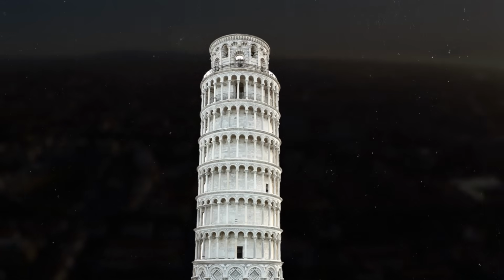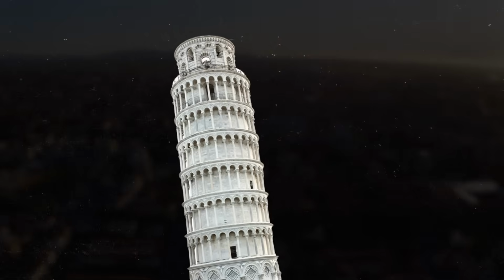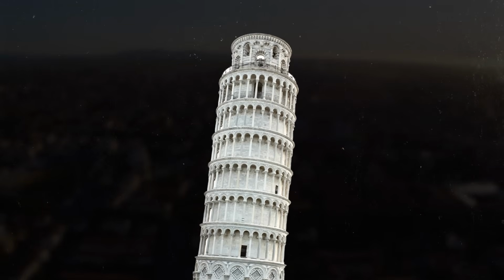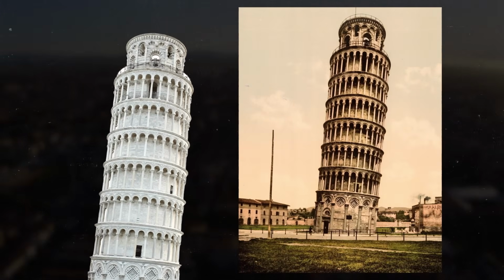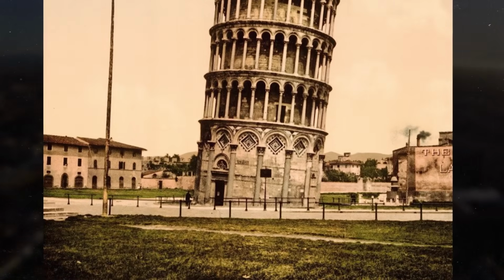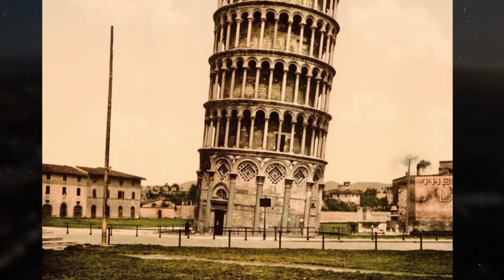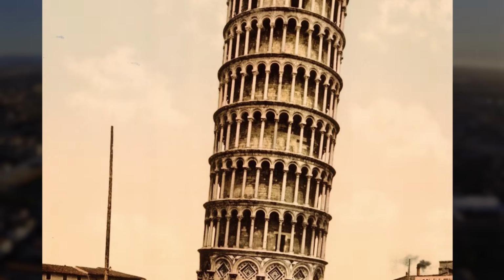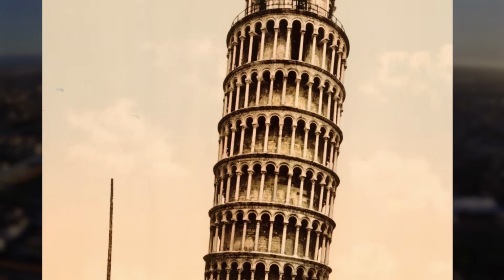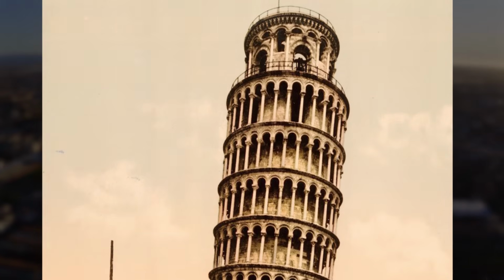Now, weirdly enough, this building is more famous for its awkward incline rather than for its history or purpose. Back in 1178, when the construction of the tower was still not completed, people realized that the building was starting to lean over, and that was before they had reached its third floor. They soon figured out it had nothing to do with the building plans or the materials they used. It was all happening because of the mushy and shifting soil which was beneath the construction.